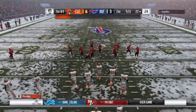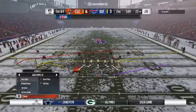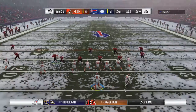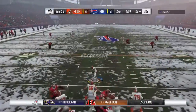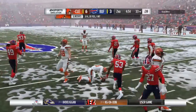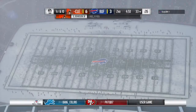All right, now, Lucky 56. Leopard. Looking to throw on 2nd down. Reeves dumping it off for Johnson. And he's got it past the 30 before he's hit and dropped. That's good for a Cleveland first down, an 11-yard pickup.